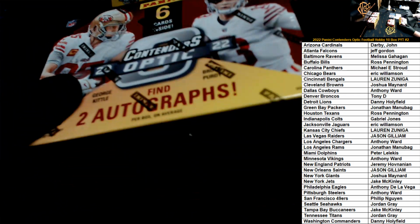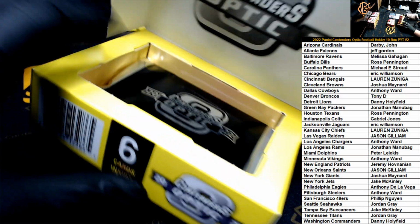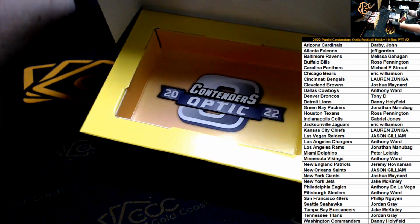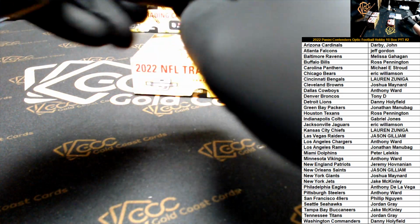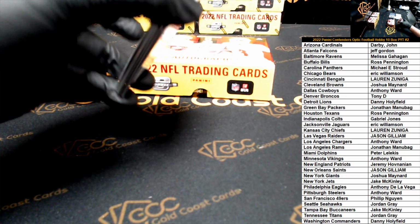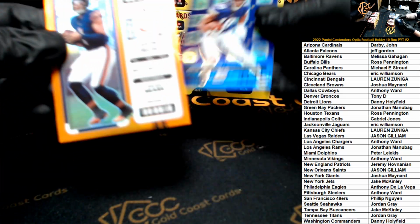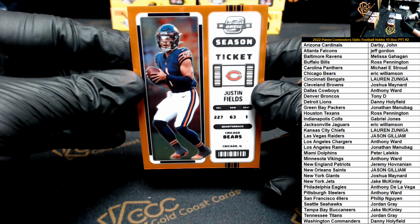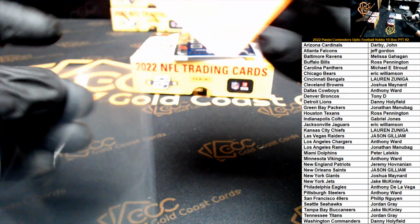On to box number 4. I believe this is. Have a Justin Fields. Justin Fields for the Bears. It's 27 of 50. 27 of 50. Justin Fields.